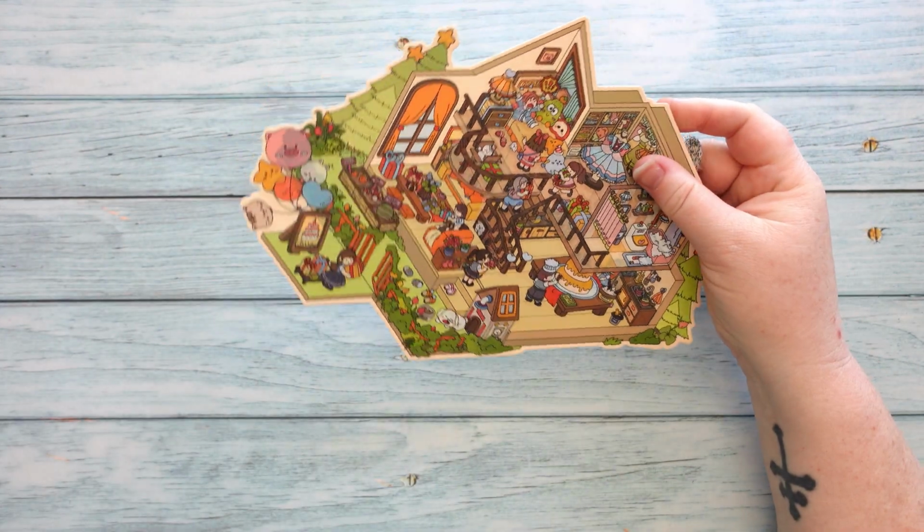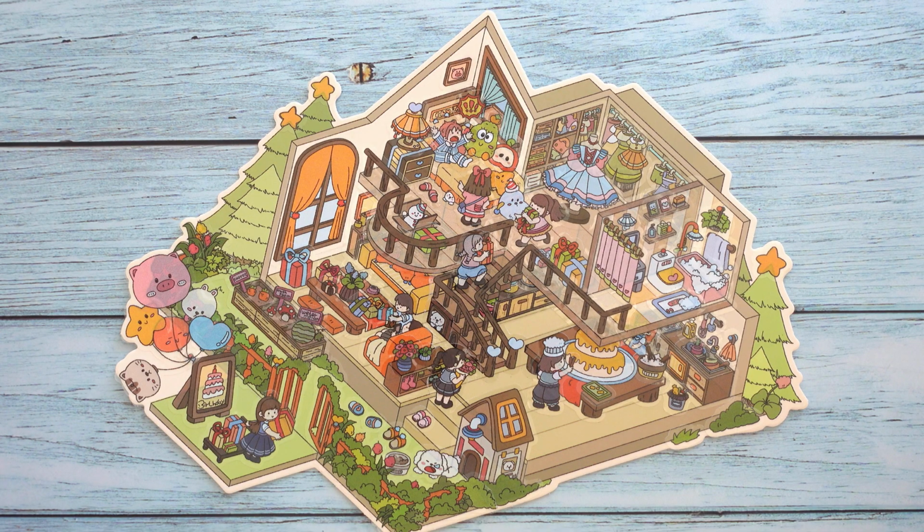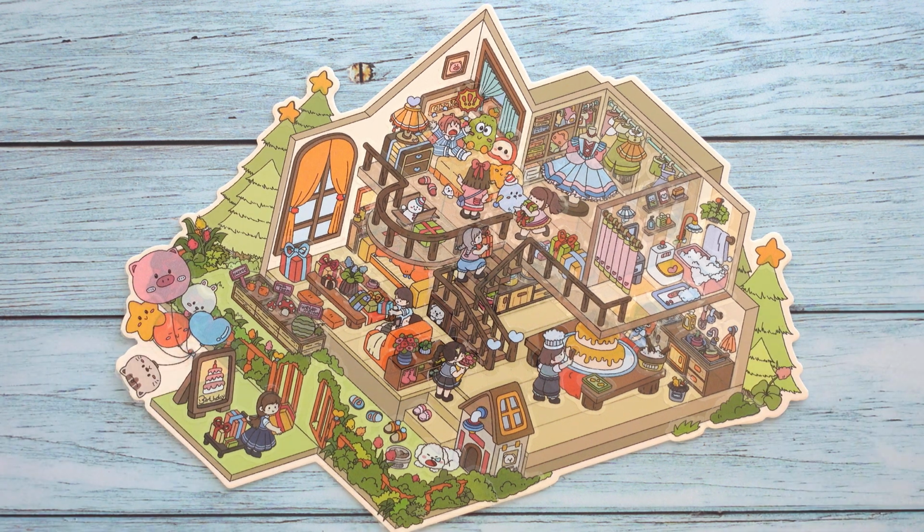So I'll start off with the big ones first. So this is one piece. Now I also don't know the proper names for these. Silly me, didn't write them down, but I can go back and look at my shopping cart if I need to know. But here's the first one.